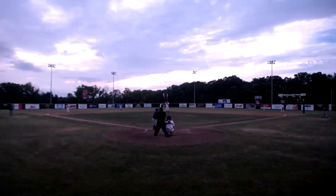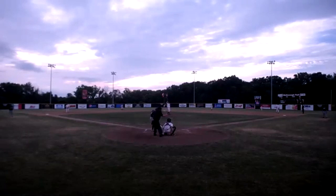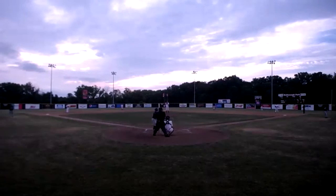Bottom of the order for the Pilots is Zach Prystash, who stands in. Prystash, who plays at Kalamazoo College, batting .333 as he makes his 4th appearance of the year for the Pilots. Has 2 hits and has batted 2 runs in so far for the Pilots.